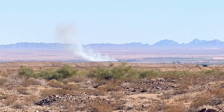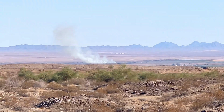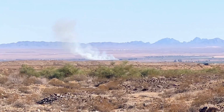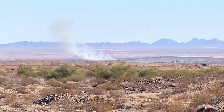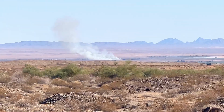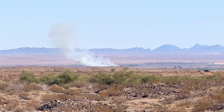We're just sitting here and relaxing and noticed this fire. Don't know if it's a controlled burn or if there's a vehicle or something else going on down there, but I suspect it's a controlled burn because I've seen several of these in small spots on the horizon at various points in time. Yeah, I hope that's what it is. Hope everything's okay.